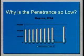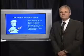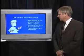This slide reflects the penetrance of laparoscopic inguinal hernia in the United States. And as you can see, it hasn't changed much from the beginning. It still is well less than 15%. Now, just why is that? Well, I think, just as an overview of this talk, that most surgeons believe the benefits just aren't worth the risk. The learning curve is too steep.